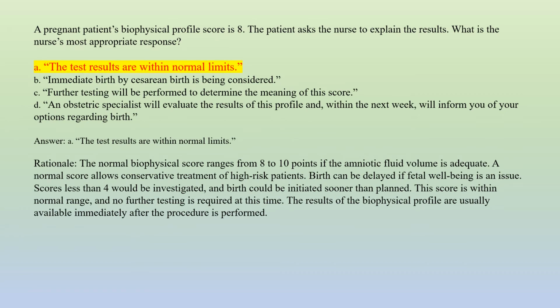Answer. A. The test results are within normal limits. Rationale. The normal biophysical score ranges from 8 to 10 points if the amniotic fluid volume is adequate. A normal score allows conservative treatment of high-risk patients. Birth can be delayed if fetal well-being is an issue. Scores less than 4 would be investigated, and birth could be initiated sooner than planned. This score is within normal range, and no further testing is required at this time. The results of the biophysical profile are usually available immediately after the procedure is performed.